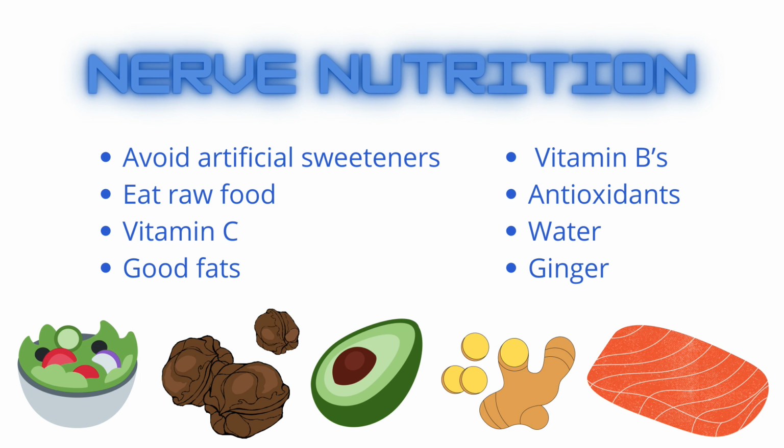Then also antioxidants. These have been used to manage nerve pain and diabetic neuropathy in some cases. You can find them in blueberries, beans, fish, walnuts, and dark leafy vegetables.